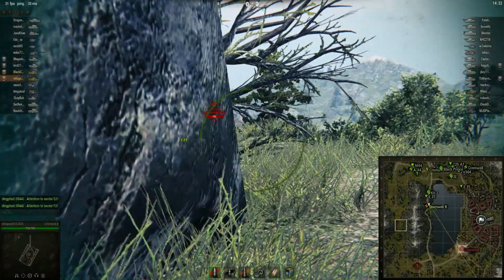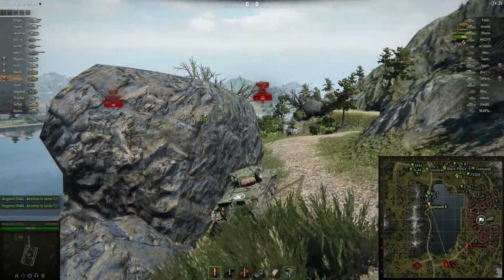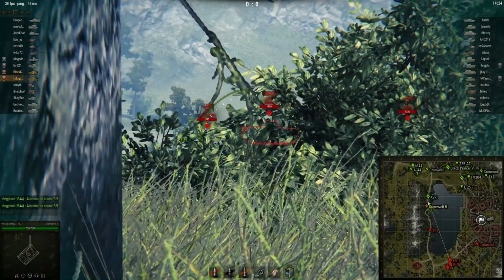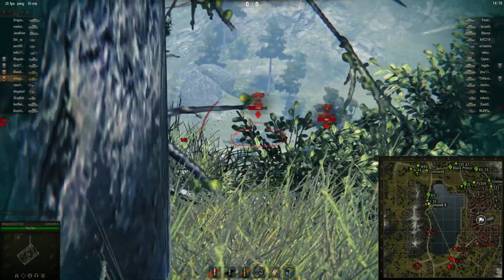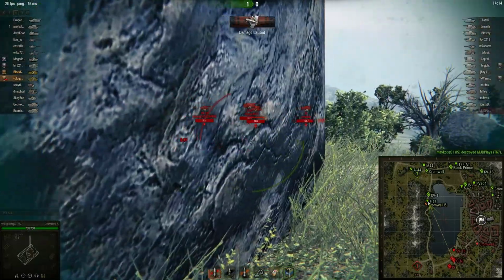Should we be firing or no? It's a Cromwell. No, those are the guys we want to hit. That Oni. Enemy is hit. Oh, they see me. Yeah, get down. Oh, you're the only one who shot. Oh no, there we go.